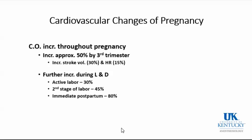So during active labor, 5-6 centimeters dilated, above and beyond that 50% increase that has occurred over pregnancy, you'll see another 30% increase in cardiac output. Second stage of labor, where she's now pushing, you see about a 45% increase above and beyond that 50%. And then lastly, in that immediate postpartum period where you have a large involution of the uterus, a large autotransfusion, you can see as much as another 80% rise above and beyond that 50% rise in cardiac output. So that is one of the most crucial times.